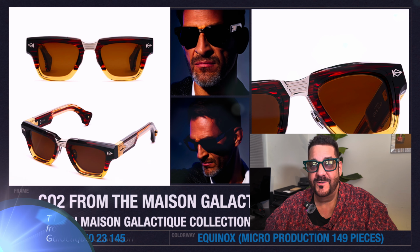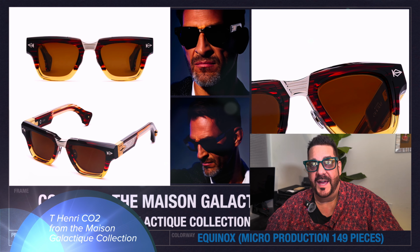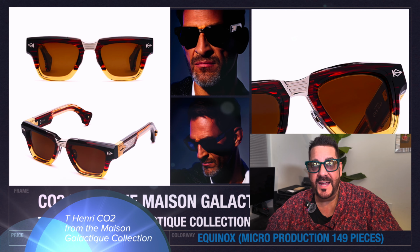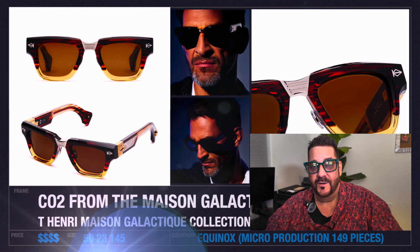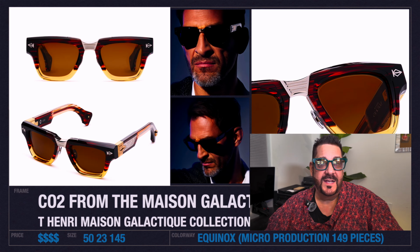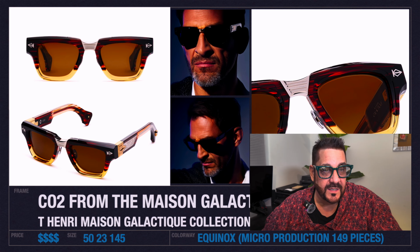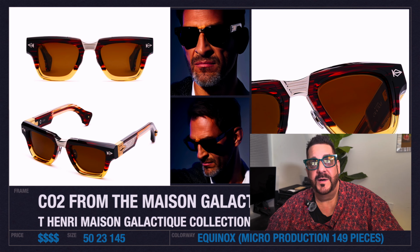Another thing that's really interesting, since we're talking about T. Henri, is the Maison Galactique collection. And this is sort of like a space-inspired collection of frames. This particular one you're looking at is called the CO2. And what makes it interesting is, it's not obvious from these pictures, but you'll see a couple more in just a minute. I'll talk about it more in detail.